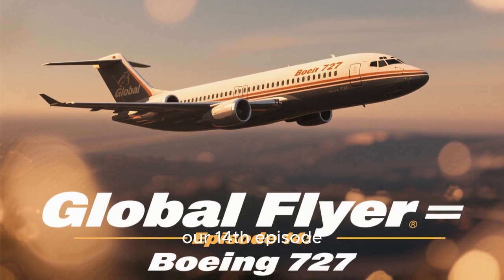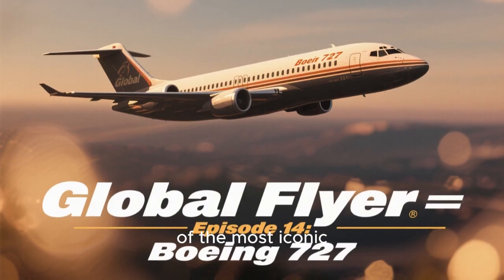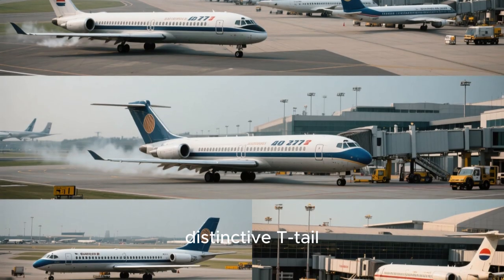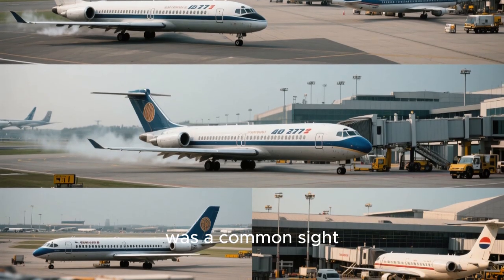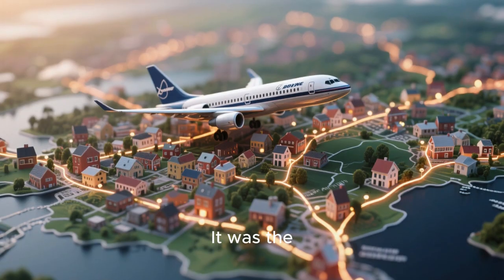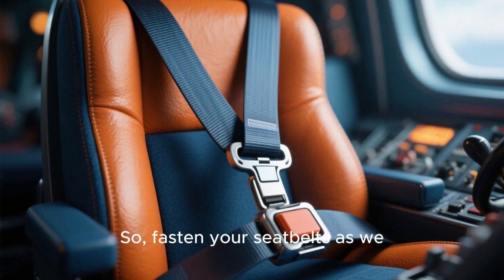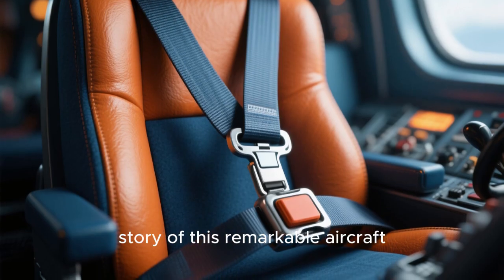Today, in our 14th episode, we're taking a deep dive into one of the most iconic and recognizable airliners ever built. The legendary Boeing 727, with its distinctive T-tail and 3 rear-mounted engines. The 727 was a common sight at airports worldwide for decades. It was the workhorse that truly brought the jet age to smaller cities and shorter routes. So, fasten your seatbelts as we explore the fascinating story of this remarkable aircraft.